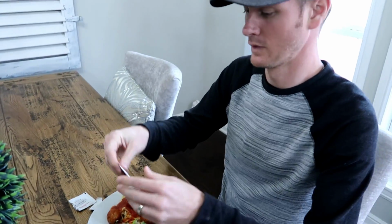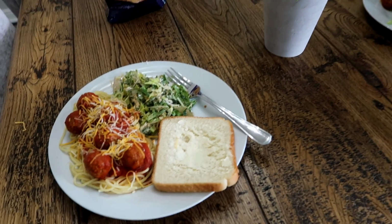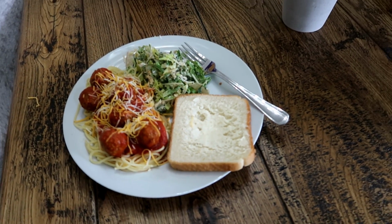Do you like this meal? I do. I like it a lot. He doesn't like Italian as much as me, but I feel like this is a really cheap meal that lasts you a really long time. Yeah, I like the meatballs. So the meatballs are really good.